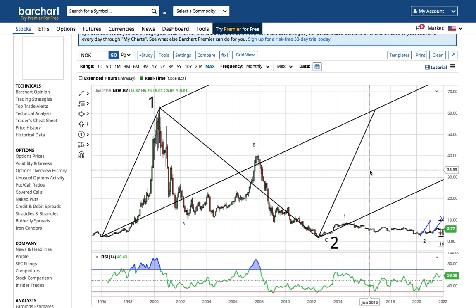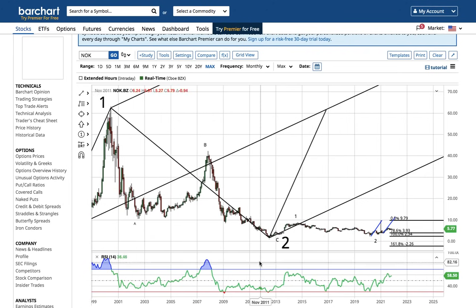And they want you to think Nokia is a meme stock because they don't want you to buy it. Okay, I don't think it's a meme stock. I think that it's another one of those kind of like uranium fuels where it's almost a 15, 20-year base that is ending. And that this is a wave 1 and a wave 2.